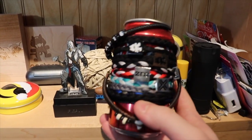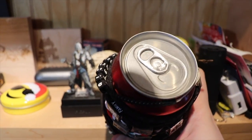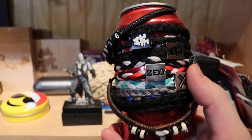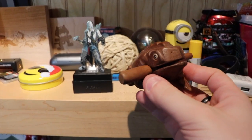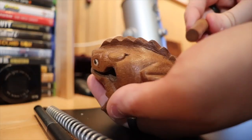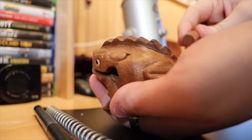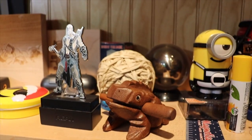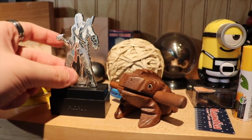But right here, this is actually a Dr Pepper container that also acts as a vault, so you can put coins and stuff in it. I have all my bracelets here from Electric Family. Then we have this cool little guy who's a little frog that makes noise. I got this when I was in Wisconsin visiting Emily. He's really cool and he sounds like a frog. This was from Rocco Taco.